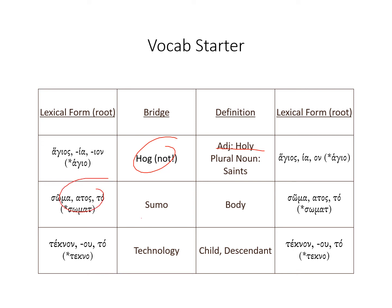Soma, body, sumo wrestler might help you. Teknon, think of technology. Boy, ask a child if you need to figure out technology. All the best to you. Continue to press on with doing Greek a couple times a day, and you'll be down the road.